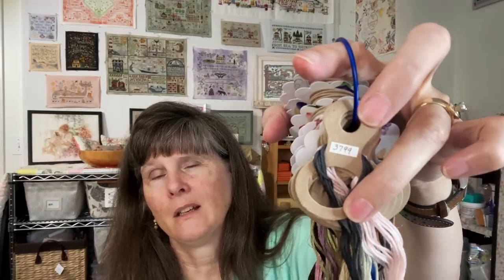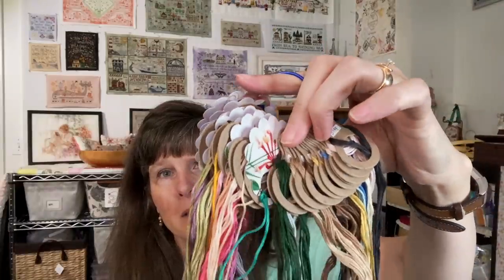I bought 100 from her. I need to buy some more because there was 128 colors, so I had to use some other floss drops for the ones I didn't have. But I just wanted to show this to you. They're on really nice cardstock comic board kind of stuff. And I put a little sticker on them to put the color, or you could write the color right on there. But I just thought they were the coolest little floss drops.